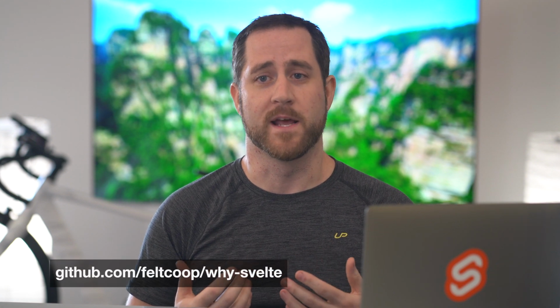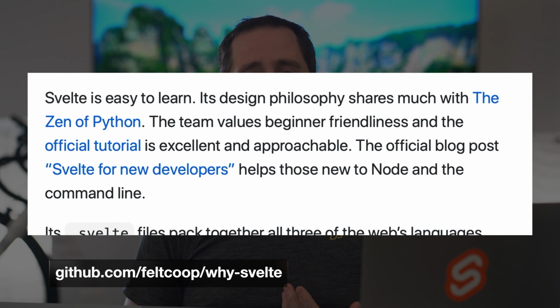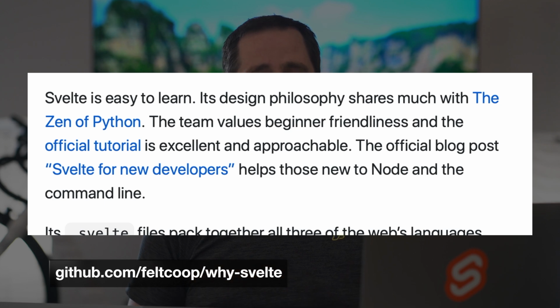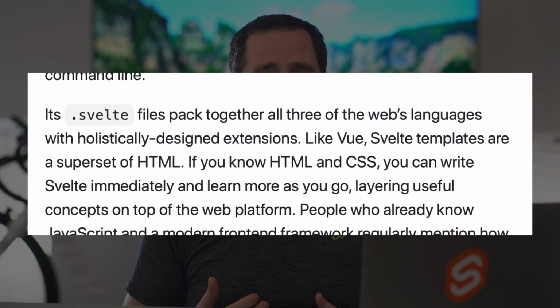In a post titled Why Svelte is Our Choice for a Large Web Project in 2020, Ryan Atkinson outlines why they chose Svelte. Svelte is easy to learn, its design philosophy shares much with the Zen of Python. The team values beginner friendliness, and the official tutorial is excellent and approachable. I agree, it's a great overview too. You should read it for a deeper analysis.